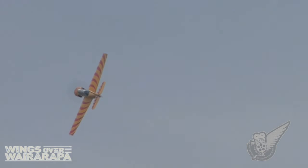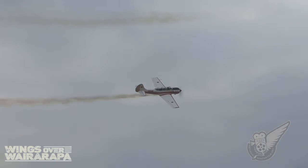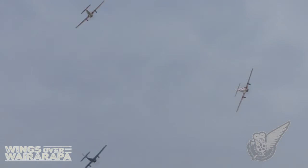Since the fall of the Soviet Union in the early 1990s, many of these aircraft have found their way to the West, where they're very popular warbird and sport aircraft.